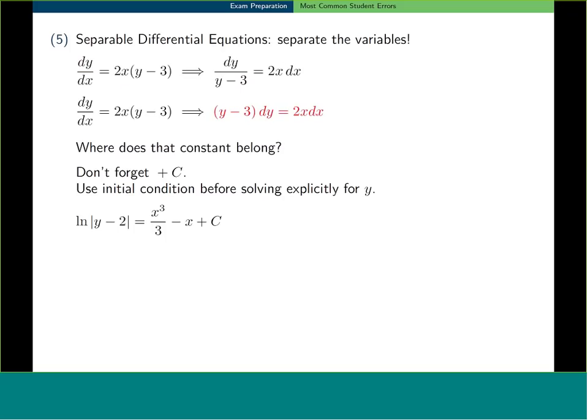In the next line down, this is a very common error. What students are doing these days is separating the variables, but without regard to any algebraic operations. So some students are just taking, for example, y minus 3, and just placing it on the left-hand side without regard to dividing by y minus 3. They just put all the y's on one side and all the x's on the other, and of course that's incorrect.